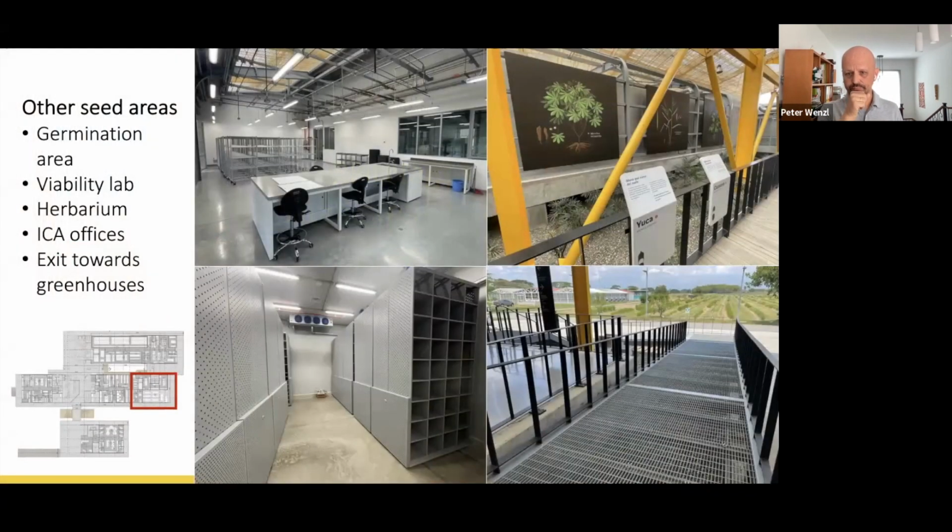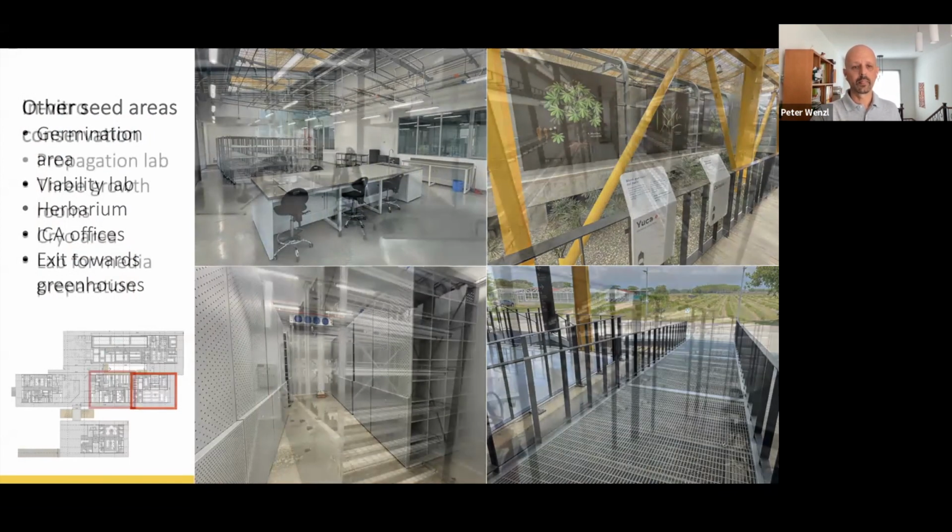Here's the seed viability lab in the upper left. Lower left is the herbarium. Upper right is just the outside walk towards the herbarium, and at the lower right you can see a view from the ramp at the back of the building towards the brachiaria feed collection and the greenhouses that also are being operated by the gene bank.